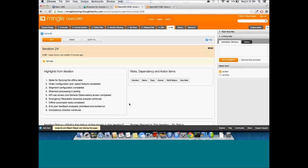The fourth feature, which is the processing of the shipment file, is almost done, but this feature is not fully tested, so this is still pending. The development is almost complete, and we'll be showcasing this processing of the shipment file in one of our dev machines.